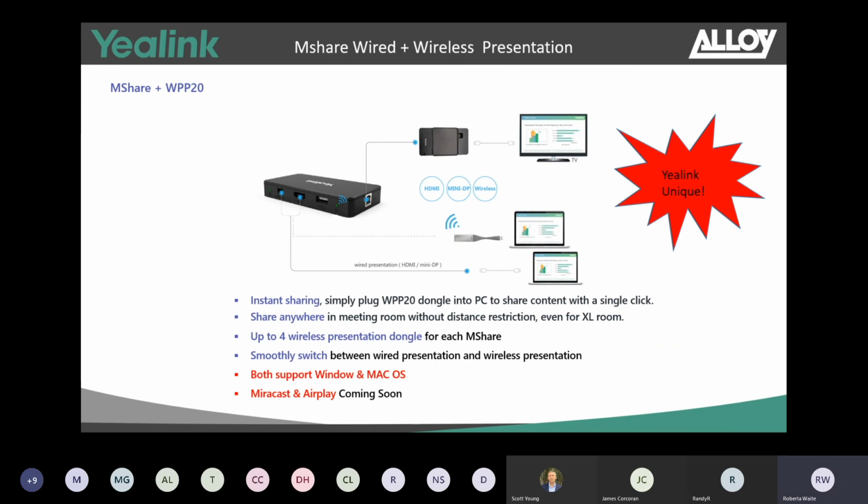Also, the fact that they've got a wireless presentation dongle, so you can share content. There's an mShare box that you would normally plug your laptop or your devices into and then share the content from there. However, Yealink have got the WPP20, which then communicates between the mShare box and also the dongle, which is connected to your laptop, and then you can wirelessly present. In the future, they'll be looking at Miracast and also AirPlay support. So this is now supported by both Windows and Mac.